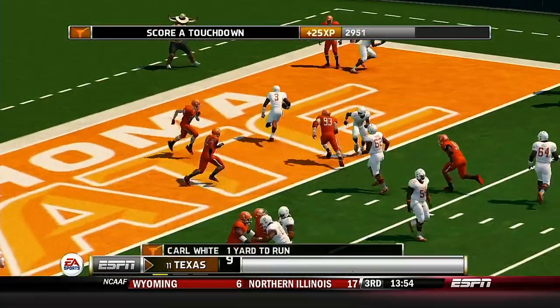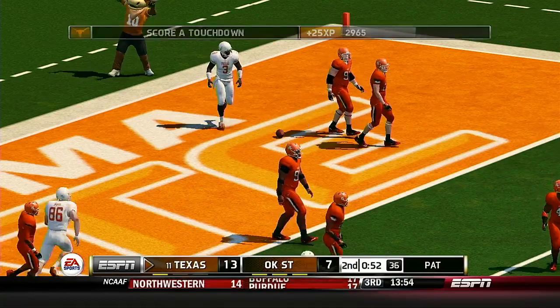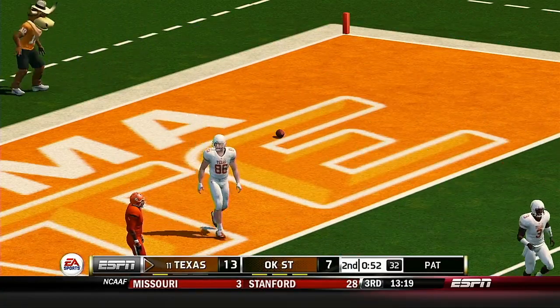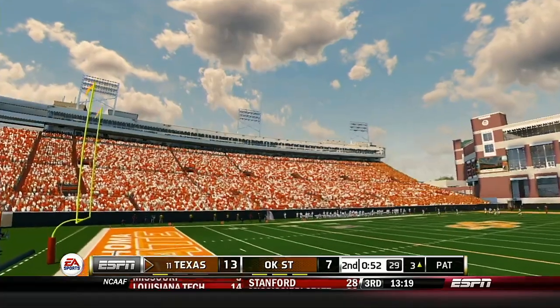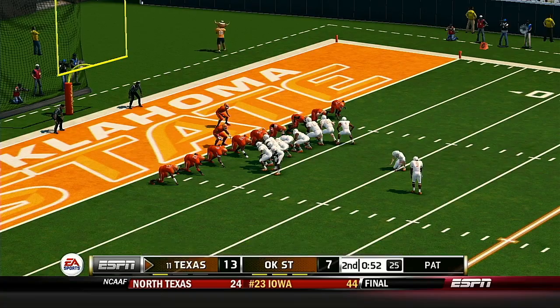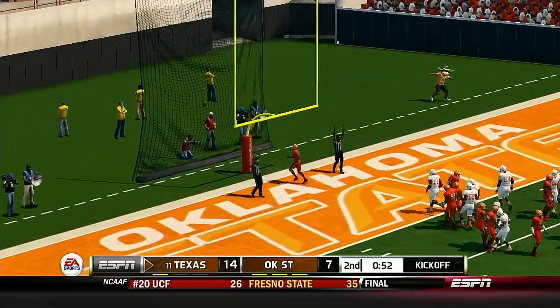Now he tries to buy some time. And he's going to run this one in. Touchdown. And he converts the extra point.